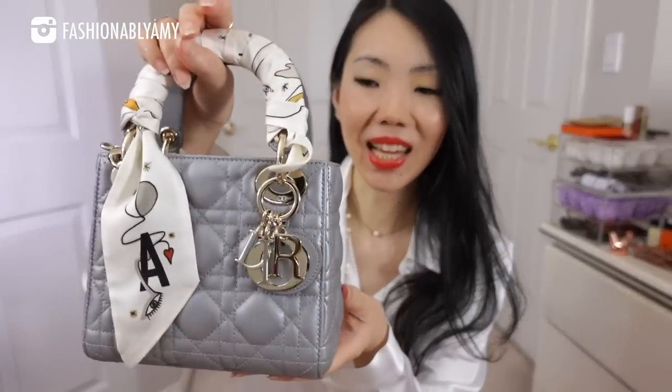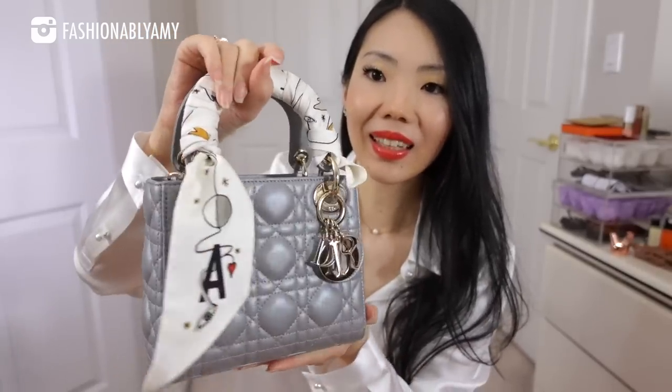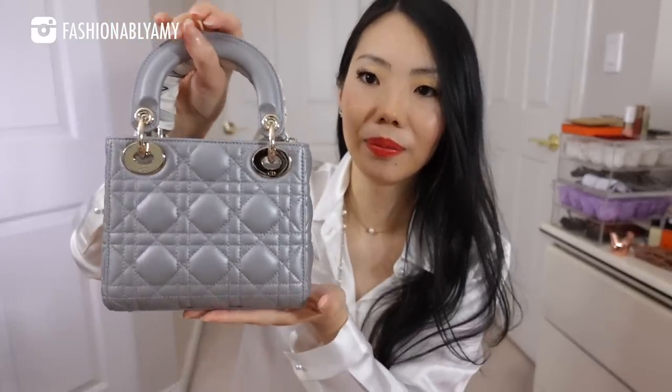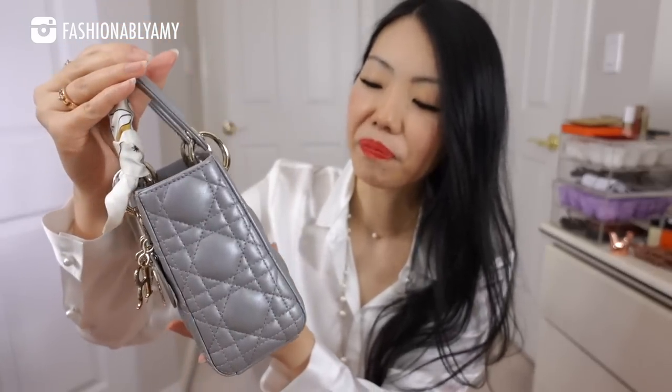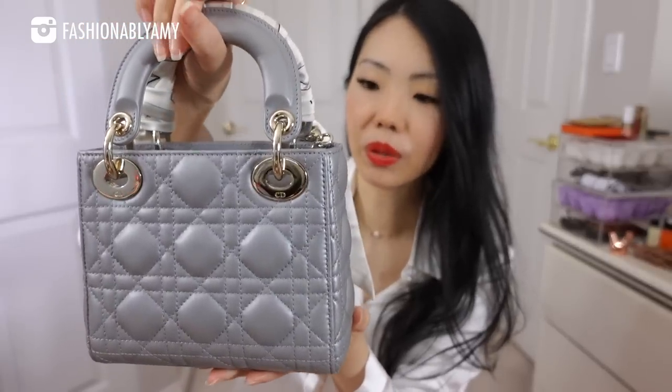Okay, up next we have the Lady Dior in the mini size. Yes, I do have this beautiful twilly from Miss Cat L, and I love it. I just keep it on. But the bag looks like this otherwise. Just a beautiful opalescent, beautiful silver, almost silver gray color. It's just really, really beautiful.